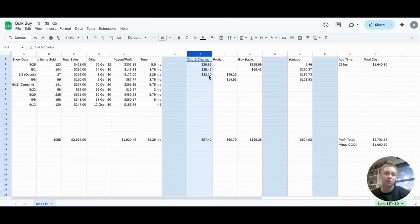Before we get onto the YouTube, let's just talk about Second and Charles real quick. So I've only done 3 donations or buybacks for Second and Charles. I actually have 2 more full bags of books to take to them, and after the media sale I'll have more. So this spreadsheet is going to be a living document. We will check in again in a while. It'll probably be a few months until you see me again talking about this buyback because I need to process so much more stuff.